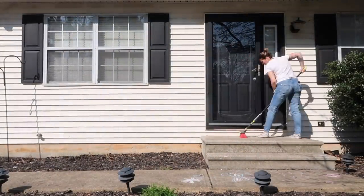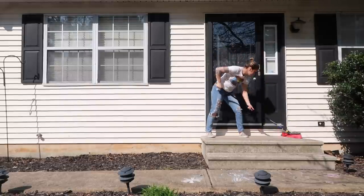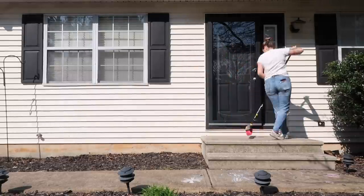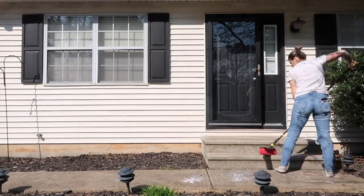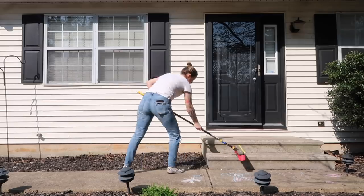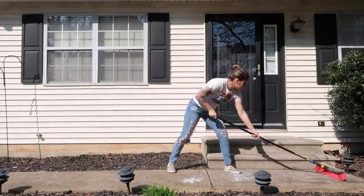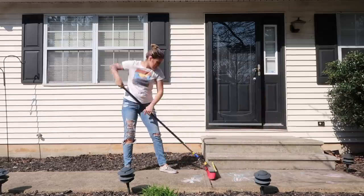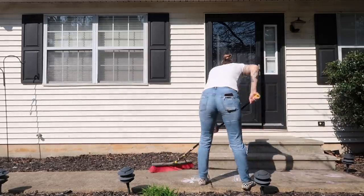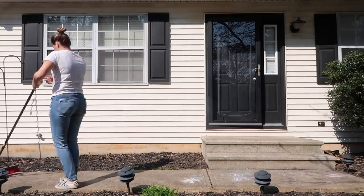Before I could scrub down the front steps or the sidewalk, I wanted to get any big dirt and debris out of the way, so I swept everything with our push broom. This thing is really heavy duty. It's meant for big projects like this, and it does a great job, but I'm not gonna lie, this is tiresome work. It is a lot of manual labor to get this done properly, but it was totally worth it in the end.